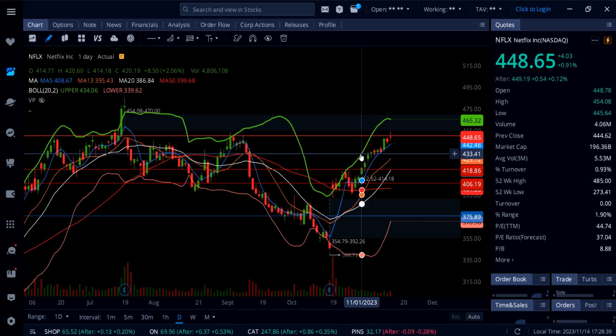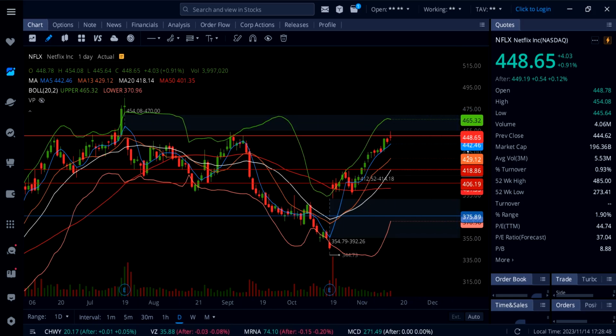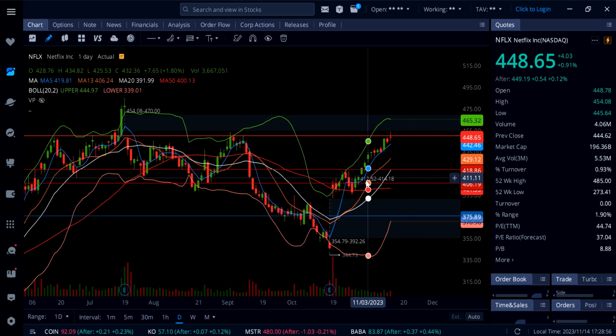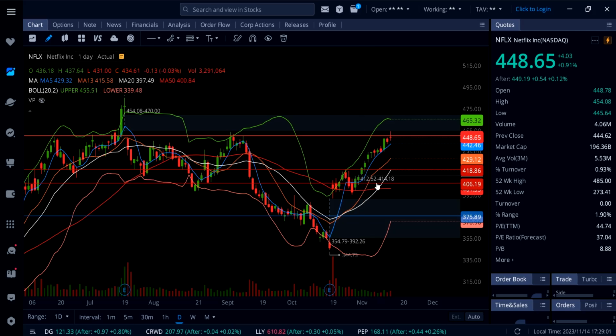So are we going to see a pullback? I would like to see one before closing this gap at 470, and where this thing can pull back to now, watch out for the support 442.46, and below that I would say 430, the 13-day moving average, and then 418 to this gap, 412, which is a long way down right now. So I don't think that's happening anytime soon, 412, but watch out for a pullback, possibly down to 442 and maybe even down to 429 to 430.